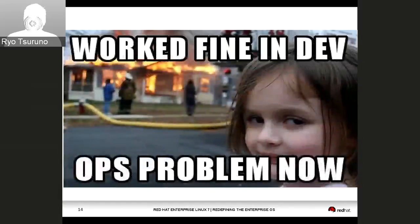But of course, if you remember the old days, where dev would create an application, and if it worked in the dev environment, you'd hand it over to operations, and operations would mess things up, then developers wouldn't do anything. But that's going to change, because the developers are partially responsible for creating an operational application from the get-go.